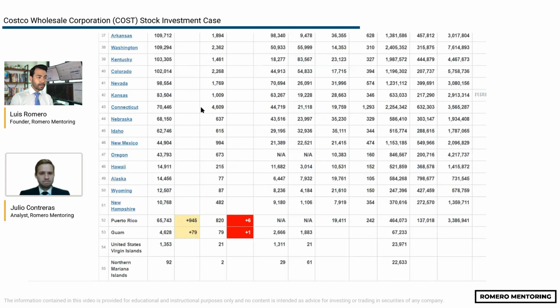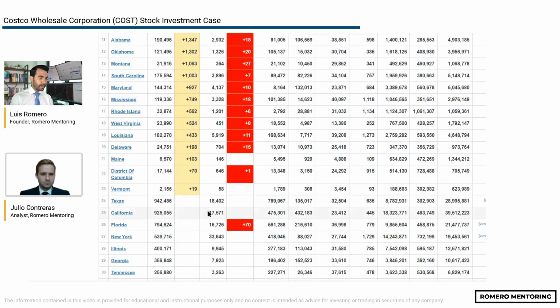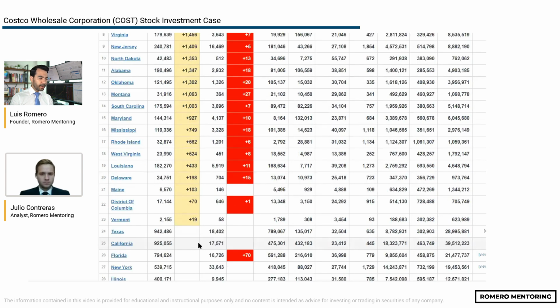California? Yeah. Okay, so let's see right here. So California, new case as well. Number 25. Yeah, we're kind of in the middle. Yeah, nothing has been reported here. So I'm not sure how accurate this data is.